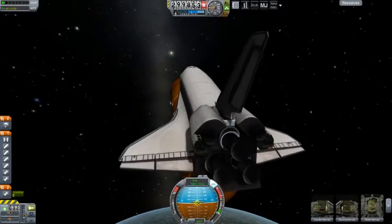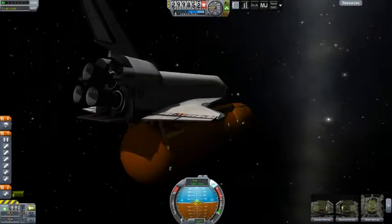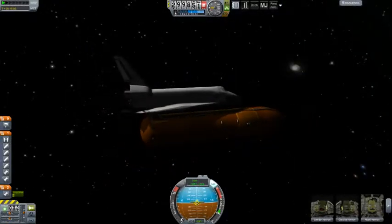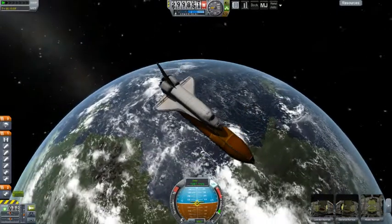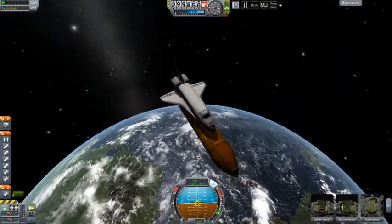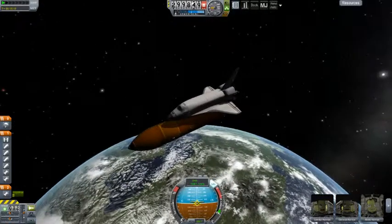Vehicle rolling to heads up now to get good communications through the tracking and data relay satellite system. 6 minutes, 25 seconds into the flight. Downrange from the launch site, 4,030 miles. Altitude 353,000 feet, or about 67 miles.